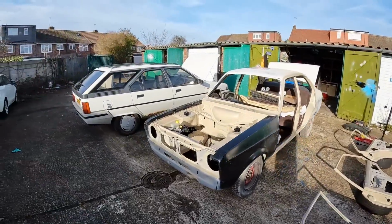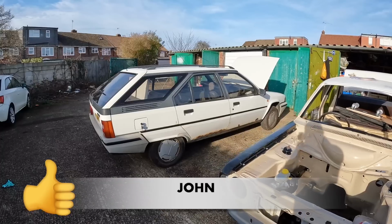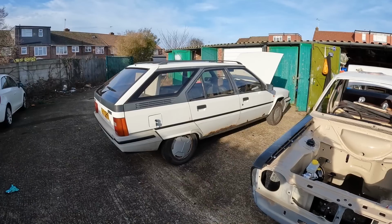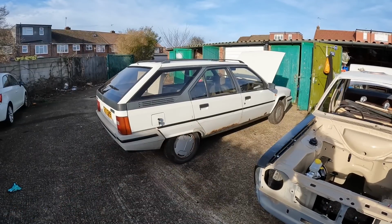Oh, in other news, my good friend John has got his Citroen running today, although I think we can all agree it doesn't look quite as good with the suspension in its raised position.